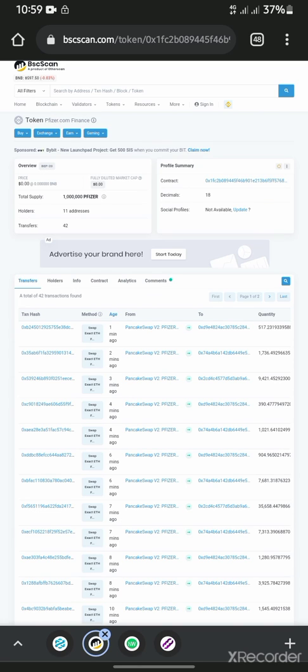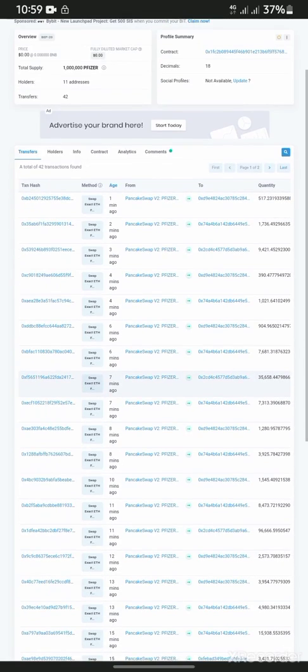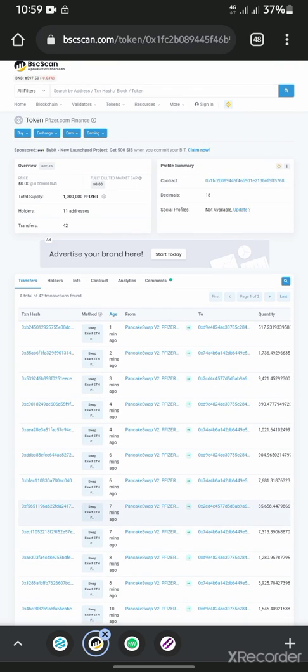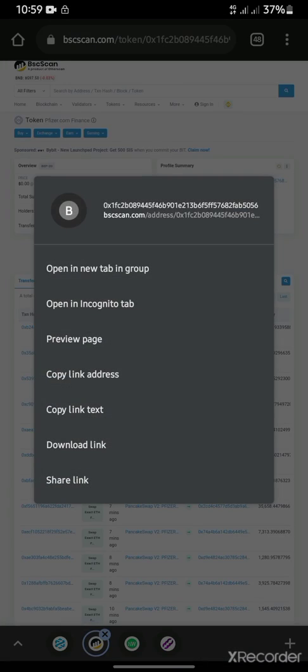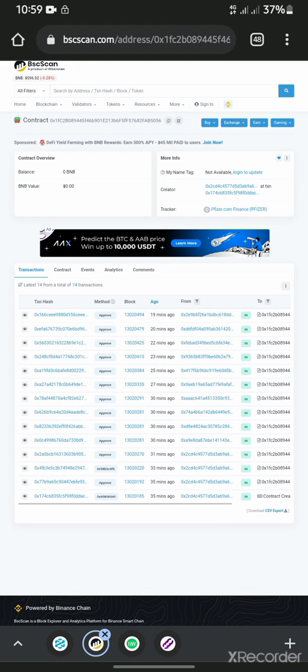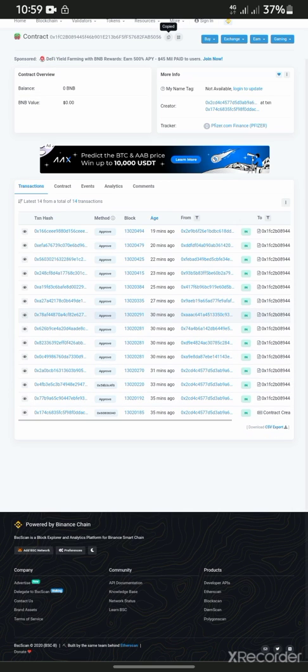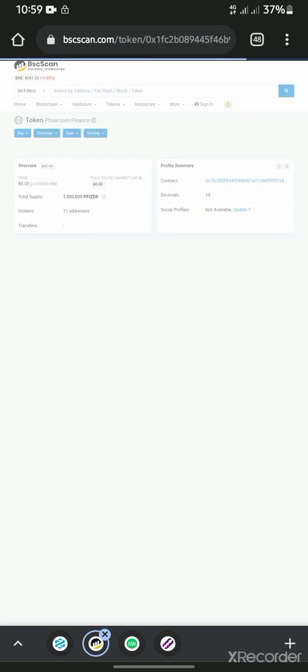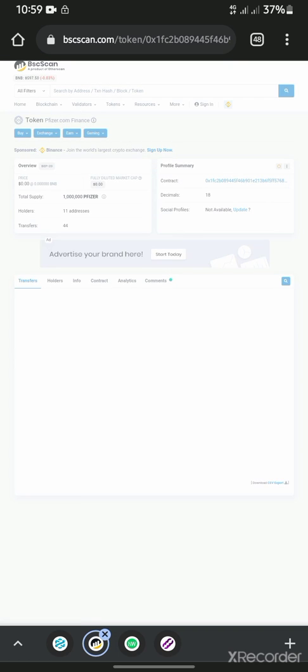1 minute ago, 2 minutes ago, people are buying it quickly. Look at, as you can see, so many persons are buying it, so take profits quickly. Look at it. Now you come here, this is the contract address you copy of Pfizer. You copy the contract address. Look at it here. You click the contract address. Now when you click the contract address, you go over to your wallet, either Trust Wallet or Coin98 app, and this is what you do. After copying this contract address, you go back. Make sure you copy the contract address.